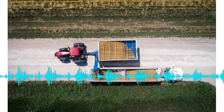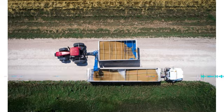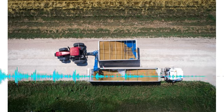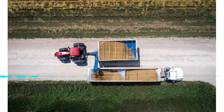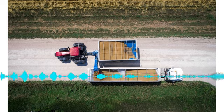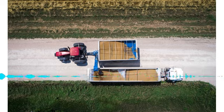Sorghum coloring is at 95%, maturity at 60%, with harvested now at 17%, which happens to be equal to last year. Cotton conditions are rated as 44% good and 5% excellent. Cotton bolls are opening at 81%, harvested at 8%. Sunflowers are now 11% harvested.